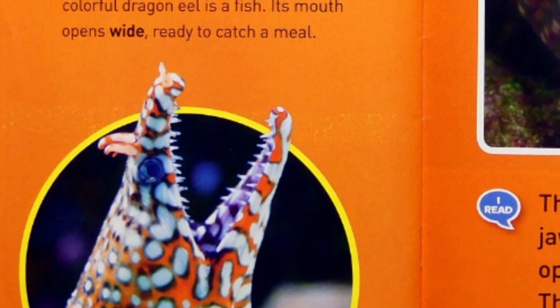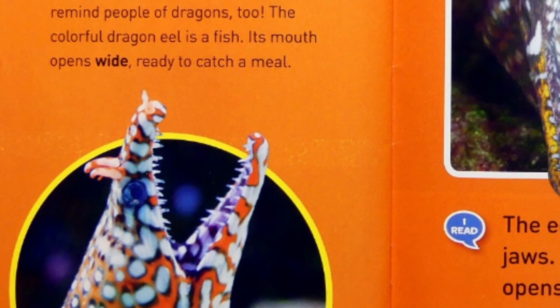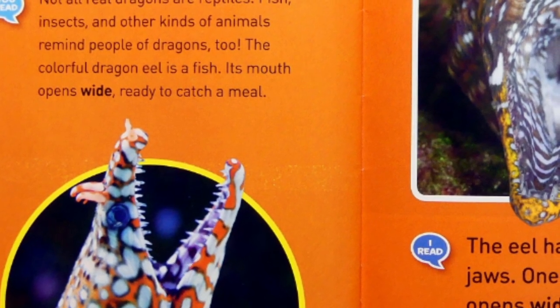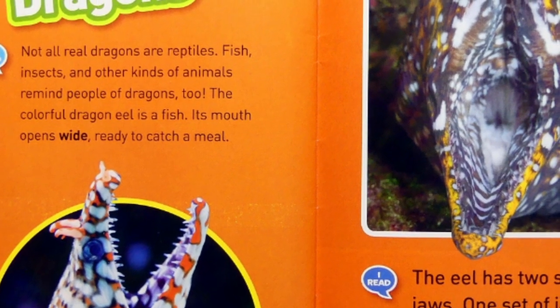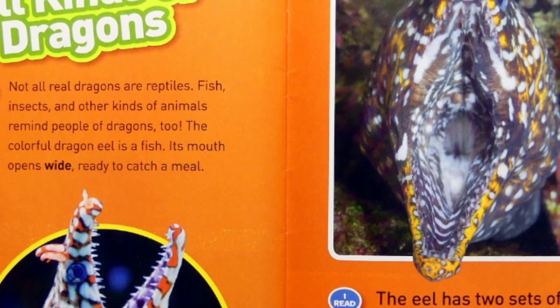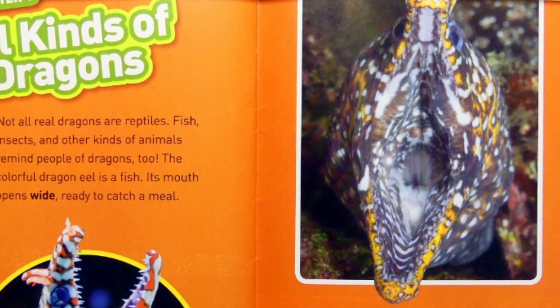Not all real dragons are reptiles. Fish, insects, and other kinds of animals remind people of dragons too. The colorful dragon eel is a fish. Its mouth opens wide, ready to catch a meal. The eel has two sets of jaws. One set of jaws opens wide to catch food. The other set of jaws helps the eel swallow.